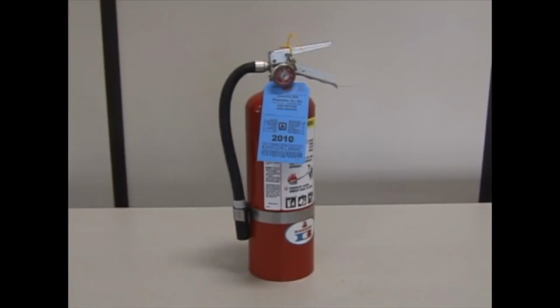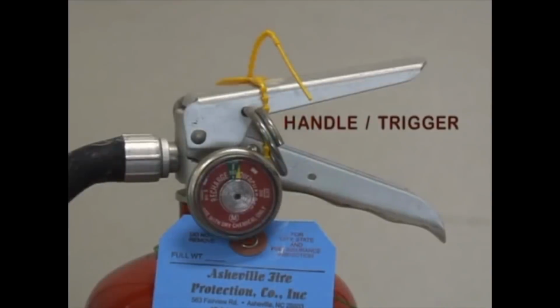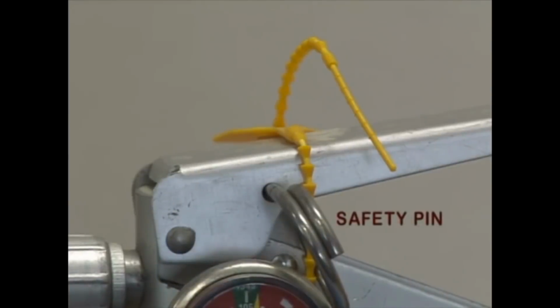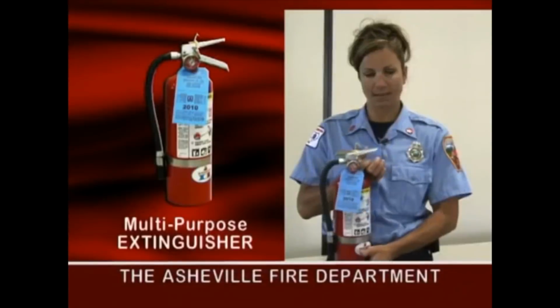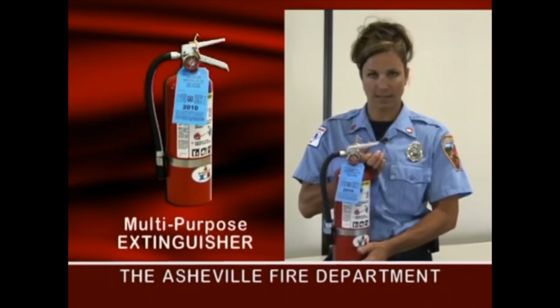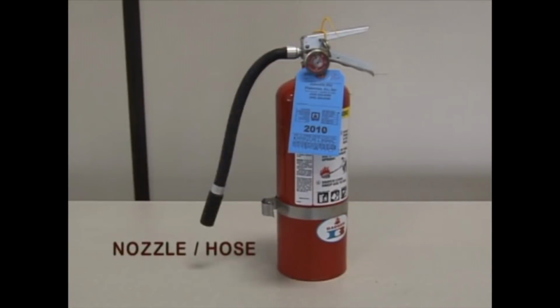Now, fire extinguishers pretty much all look the same. They're this beautiful red color. We have a handle, that's what you can carry it by, and it's actually the top portion of the handle, the trigger, that will emit the agent. They all have a safety pin in there, and that safety pin is tied on by a zip tie, and that's so that somebody doesn't accidentally lose that safety pin or a child tampers with the extinguisher, accidentally setting it off. They have some type of a nozzle or hose depending on the size of the extinguisher.